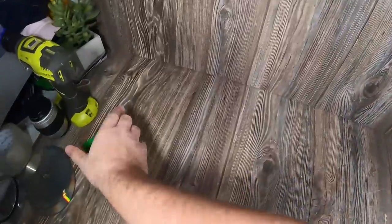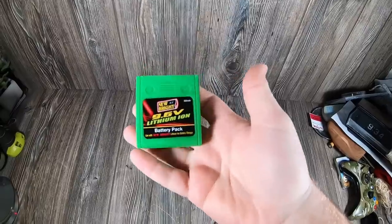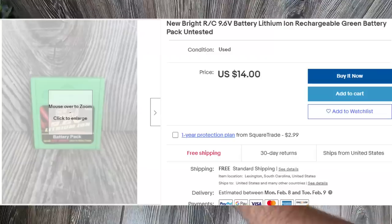Let's start with something really easy like this New Bright RC battery. I found this in a Goodwill mystery pallet, so probably less than a penny into this, and this should sell for like 20 bucks. So let's get it. Boom, listed.